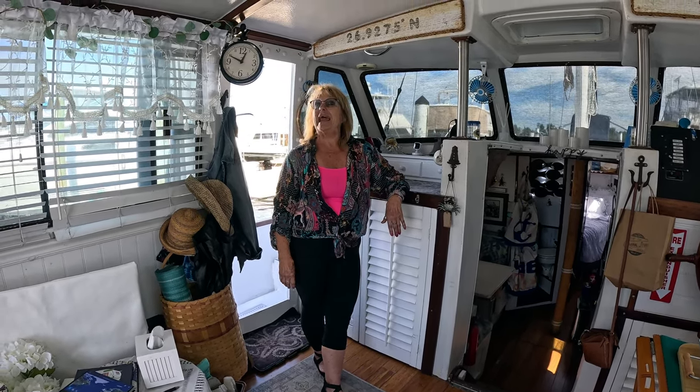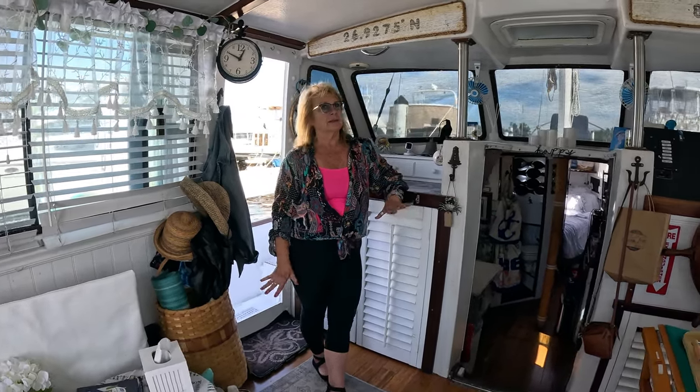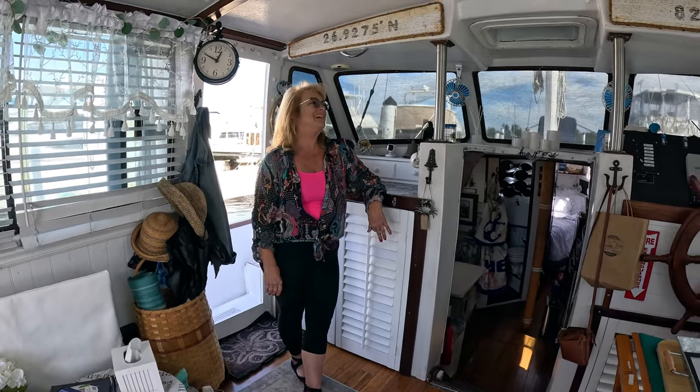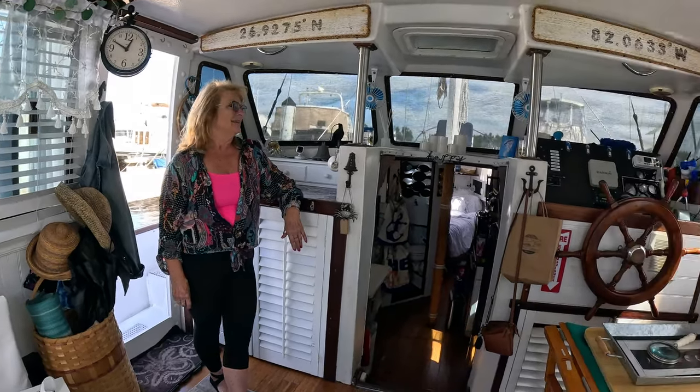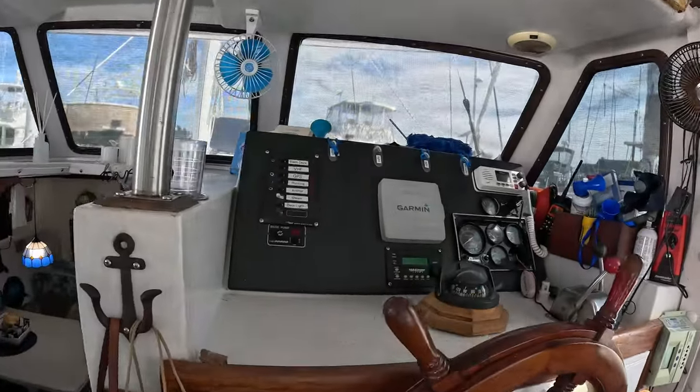Does it have a bow thruster? No, I wanted bow thrusters, and that would help. I was so anxious to get out of the boatyard. We'll come back to that later. Okay. Helm.